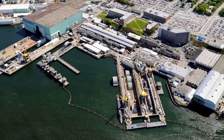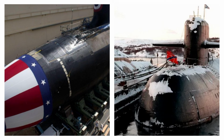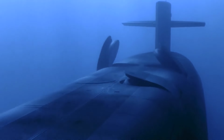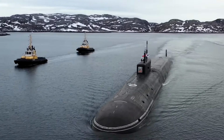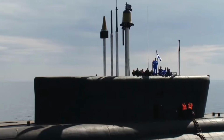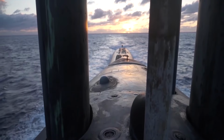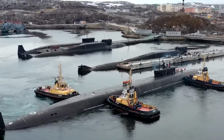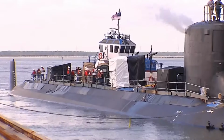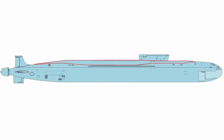Such accidents underscore the immense pressure and complexity involved in maintaining and operating these vessels. Interestingly, American and Russian nuclear submarines differ in their architecture. American submarines, such as the Ohio class, are built with single-hull designs, while Russian submarines, like the Beret class, are double-hulled. The double-hull design consists of an inner pressure hull and an outer hydrodynamic hull, providing an extra layer of protection. Advocates of the double-hull design argue that it offers greater survivability in combat, while proponents of the single-hull design highlight the weight savings and improved depth survivability of American boats, which are built with advanced high-strength steel alloys such as HY100.